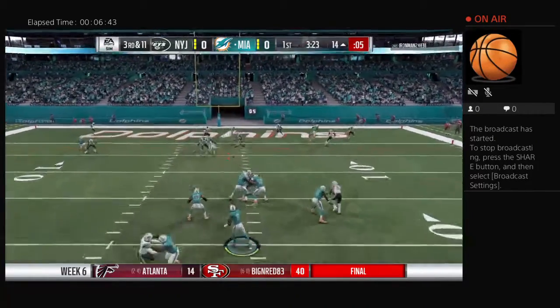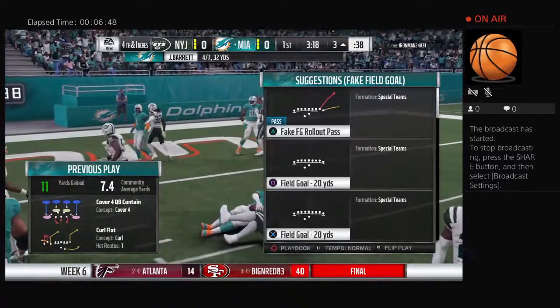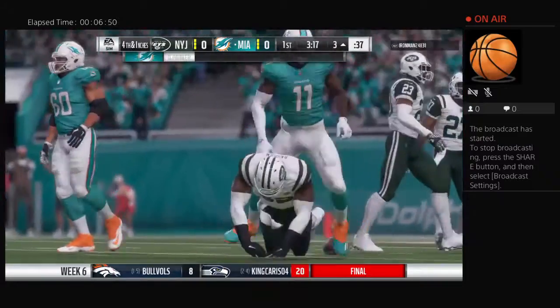They'll look to throw. And it's caught. And he'll be brought down here at the 3-yard line. They'll get 11, but still a little short.